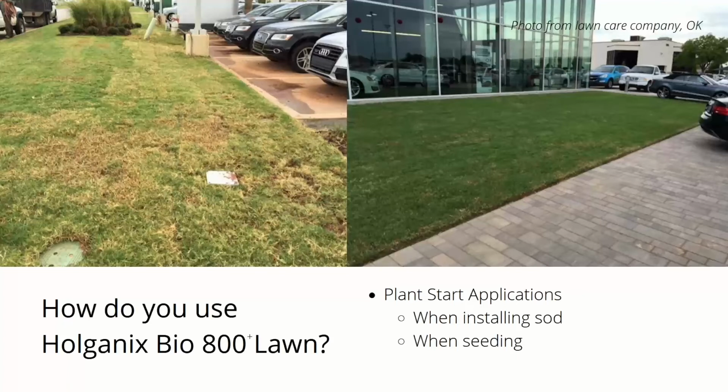Now, the difference between the picture on the right and the picture on the left is they ran out of product. They were just doing a sample size, and they ran out of product after they laid the sod and watered it in. So the picture on the right is where the application was actually done. The picture on the left is where they didn't get to put down product. And this is only 3 days later.